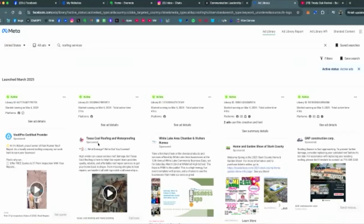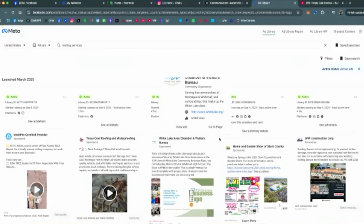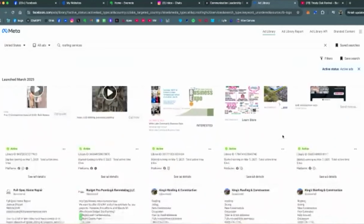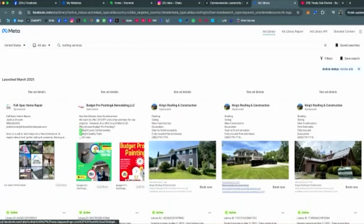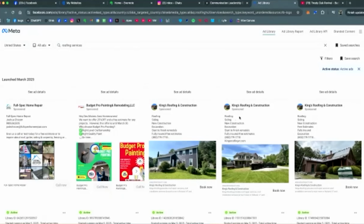So we can go through here. This is Texas Cool Roofing and Waterproofing, Volt Pro certified. So these are all of your competitors that are running ads. And by the way, you can lower this down to maybe not. Is it only going to let me? Oh, it's only going to let me do the country. Okay. So we can see kind of what their ads are right here.